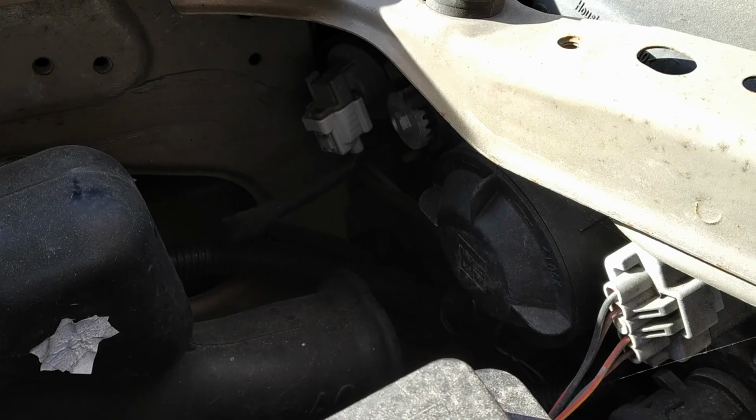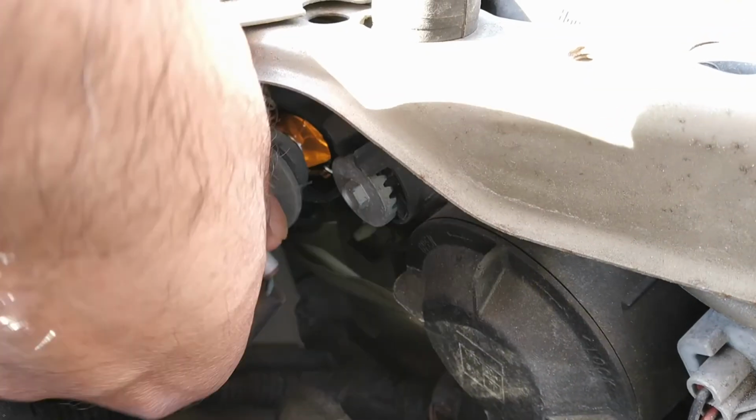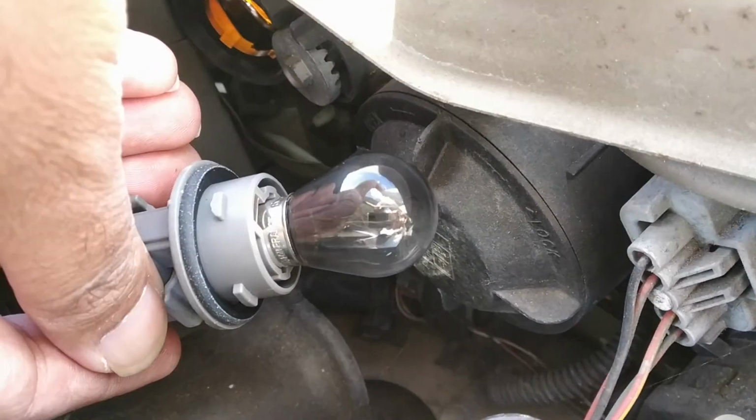To replace the light in your car, so I have a Nissan Almera, it is very simple. All you need to do, you need to open the bonnet and you need to just turn this light that you can turn anti-clockwise, pull out the whole light assembly and you can just take out the bulb.